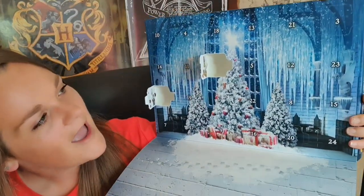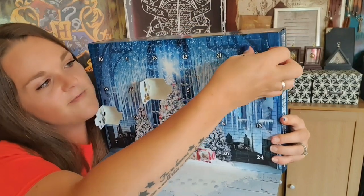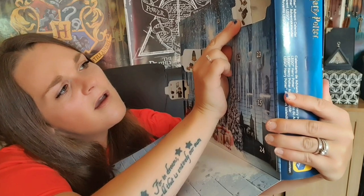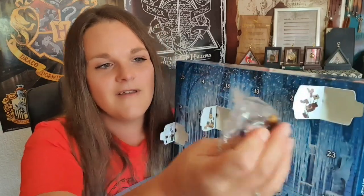Let's get on to door number three. Where is door number three? There it is. Here it is. Okay, so... Oh, is that the Durmstrang ship? Ooh, that's cool. Get the bag out.